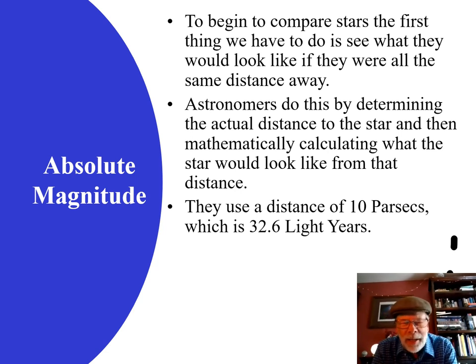A parsec is a handy way for astronomers to talk distance, because every 6 months we're at the opposite side of our orbit around the sun. So the fairly nearby stars appear to change position against the far background stars. So a parsec is a measure of that change of distance. And it turns out one parsec is 3.26 light years. So when we convert it to light years, 10 parsecs is 32.6 light years.